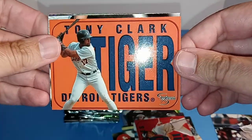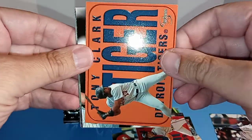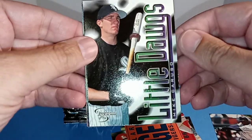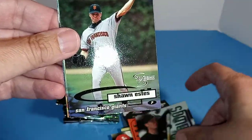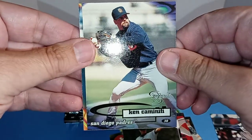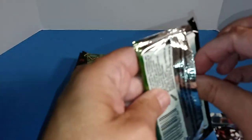And there's Tony Clark's nameplate card. Tony Clark is the only MLB jersey I've ever owned. And then a Little Dogs of Mike Caruso, Shawn Estes, Ken Caminiti, MVP winner. And there's Tony Clark again. So we've got a Bonds, we've got a Griffey, we've got a Jeter. I think we're off to a pretty good start.